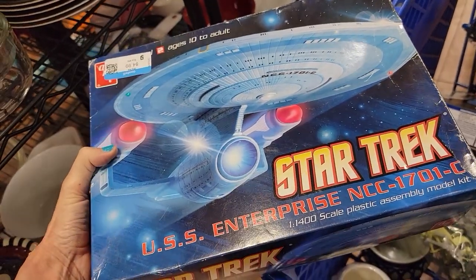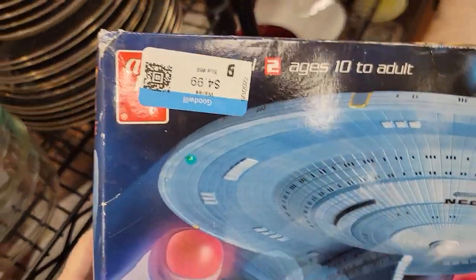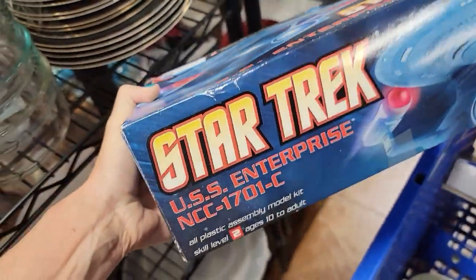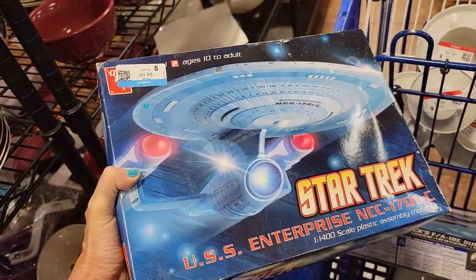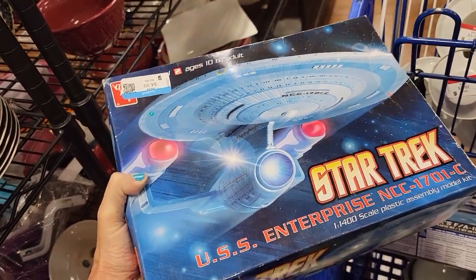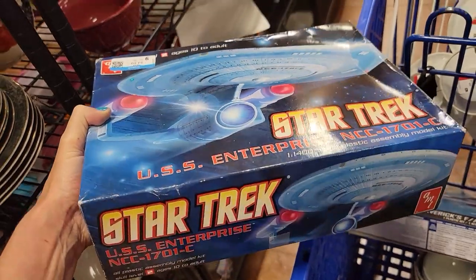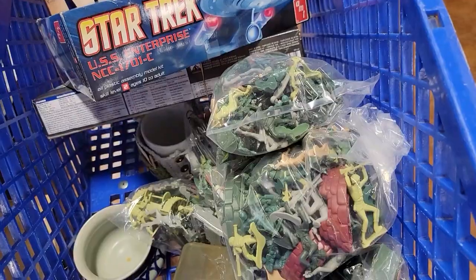I also grabbed this Star Trek USS Enterprise. It is also $4.99. It's an AMT is the brand. This is something that could sell really, really well in my booth because there's lots of Trekkies out there. Hey, if you're a Trekkie and you know it, make a comment. I'd love to see who's still a Trekkie. All right, so I'm going to grab that one too.